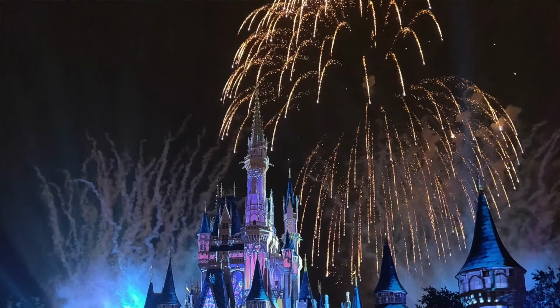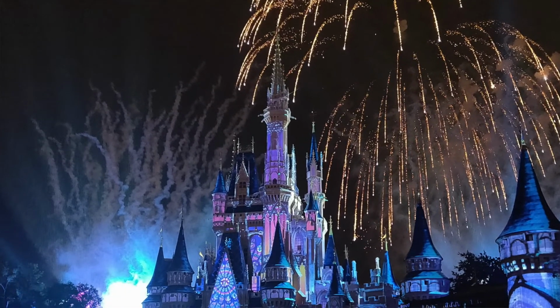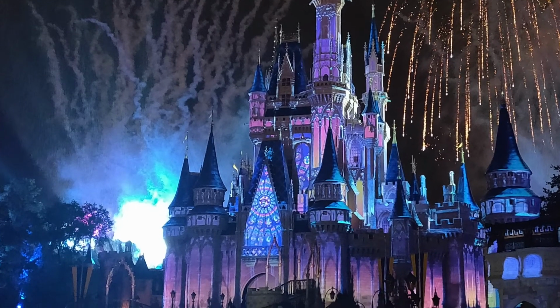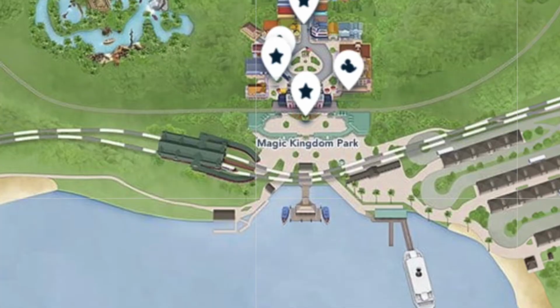If it is Happily Ever After, I think it would still be in that same spot at number 6, because I do really enjoy Happily Ever After. I love the music. I even have it playing in my car occasionally. So I love Happily Ever After. So if it was Happily Ever After instead of Enchantment, I still think it would be number 6.